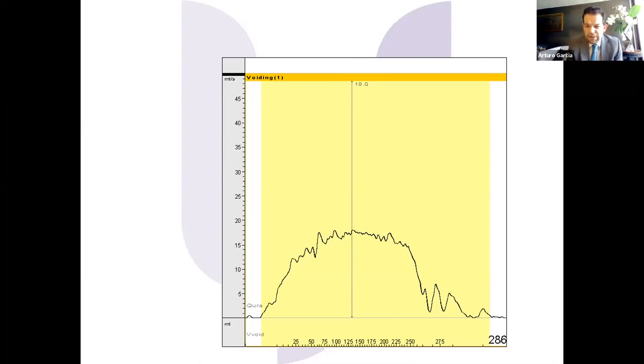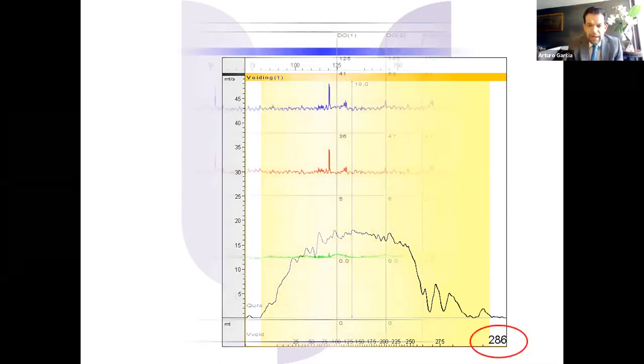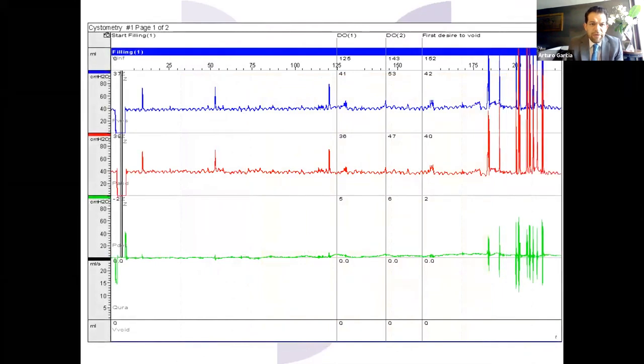This is the free flow. And as you can see here, we have a voided volume of 286 milliliters. So this is representative. This is something I can rely on. Then after this, I have the filling cystometry. In this brand of machine, we have this blue line here, which indicates we are filling. And when this changes to yellow, this means voiding.